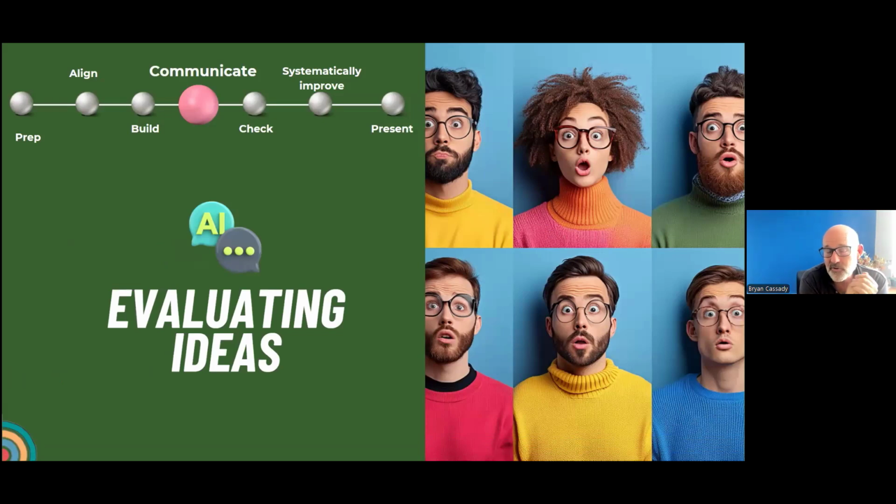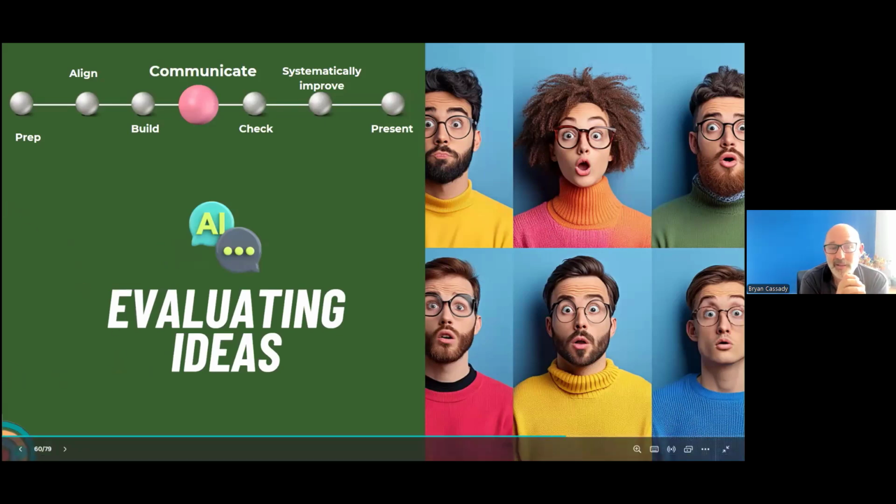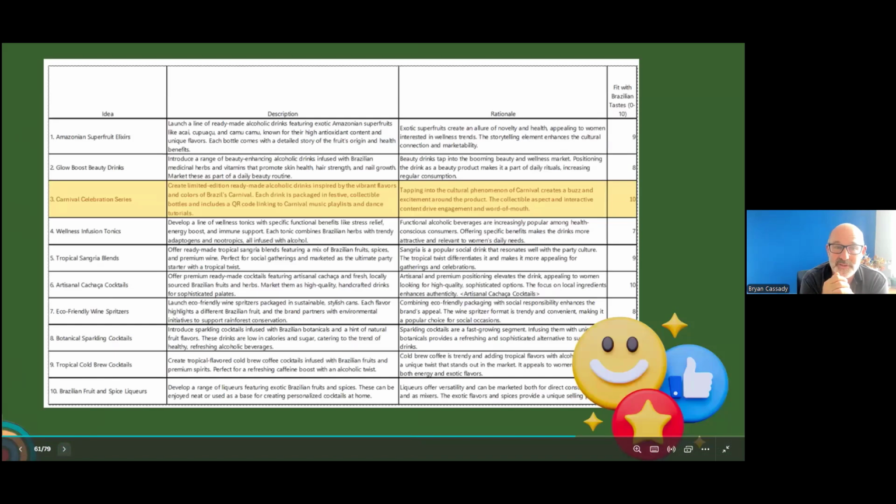So basically, you can imagine you have 1,000 ideas. Oh my God, what do you do with 1,000 ideas? Well, actually, it's really cool because AI can help you evaluate those ideas. There's a prompt in the toolkit that says, give me the top 10 ideas and score those top 10 ideas with a whole bunch of criteria.